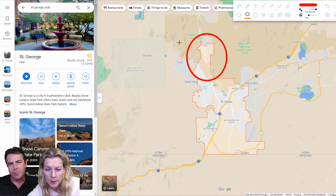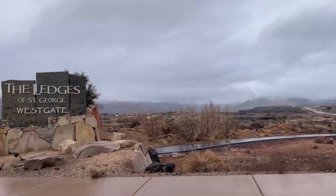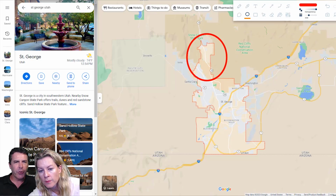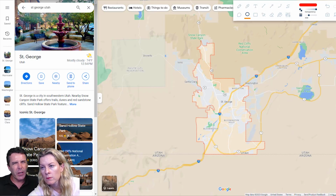And then the Ledges up here, again, it feels a little bit farther away, but it is slightly higher in elevation. So when it's really, really hot, it actually is slightly cooler up about here, 5 degrees, give or take. St. George is about 2,500 feet of elevation, for instance, and the Ledges is more like 3,800 roughly.